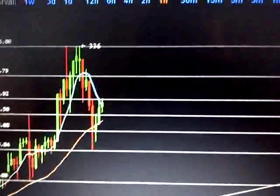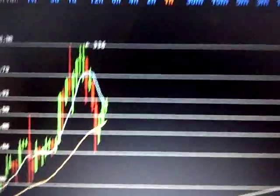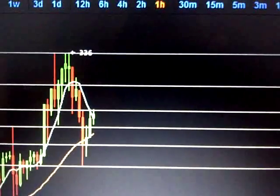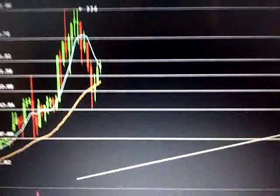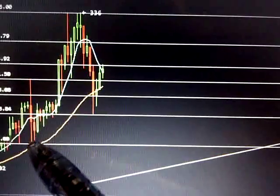I don't know if you noticed, but the price did spike up on Bitfinex here, on the 1 hour, and that is the high, 133.36. It's just continuing to go and break through and break through. The recent fib line is right from where this big spike was and moved down.